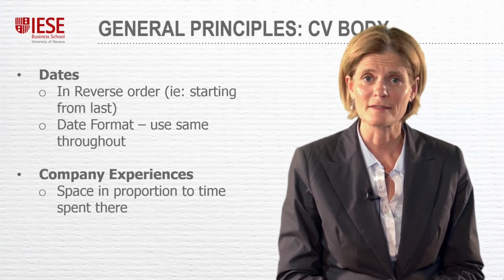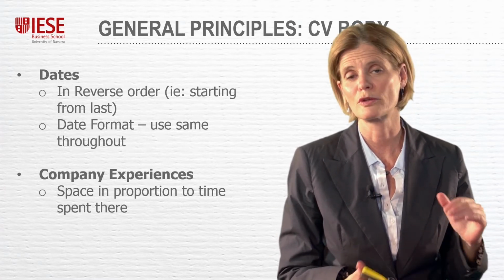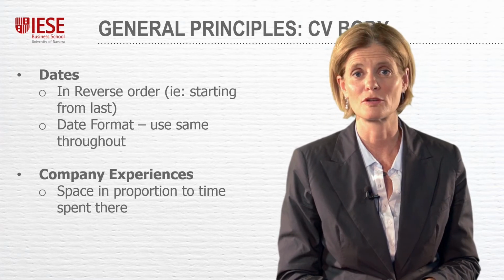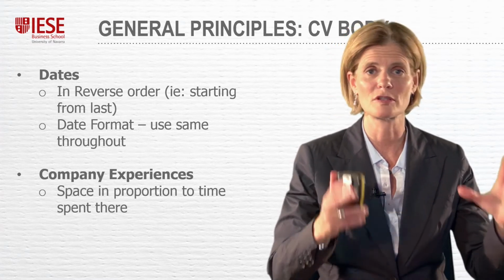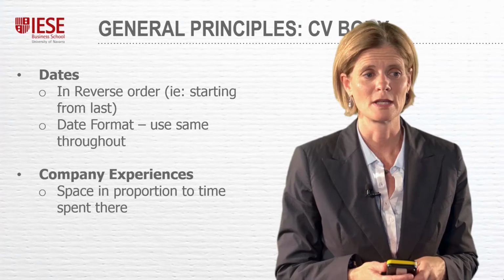Now, in terms of dates, the dates in a CV always go in reverse order. So you start with what you did last. If you're currently working in a position, that's where you start, and then you work backwards. Whatever date format you use has to be uniform throughout. So if you're using months and years, always use months and years. If you're using just straight years, always use straight years. This is important because visually it looks a lot cleaner. So whatever you choose, just make sure that you always use the same format.